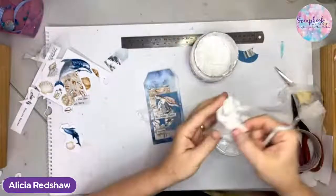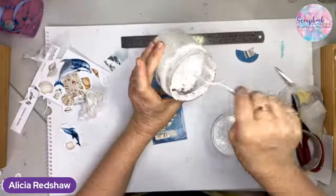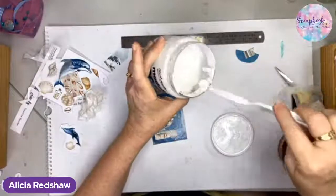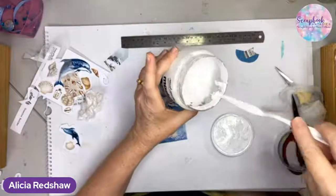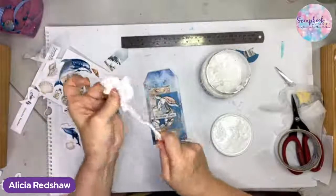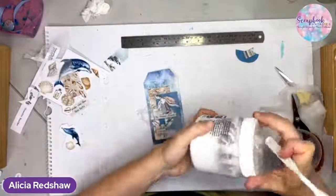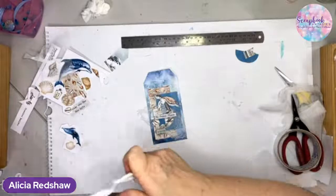So let's clean this up a bit. See how it's got good body? It's got a good mortar-like body. So you could use that as well. You just got to be careful like I do. Even though the matte gel dries pretty clear, I still don't allow it to be seen.